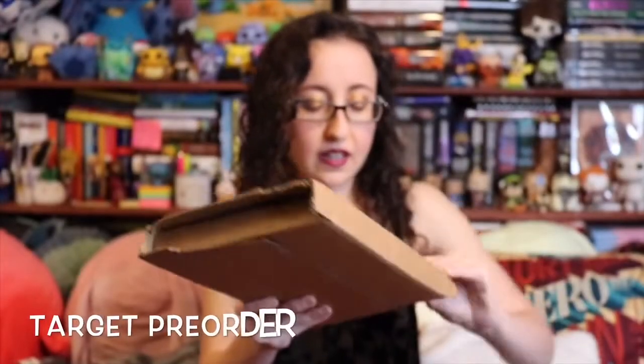This is actually a Target pre-order, so I'm going to go ahead and open this. This is the new Mindy McGinnis, Be Not Far From Me. I believe this takes place outside, in Alaska, in really harsh environments. She is the author of The Female of the Species and Heroine, which I actually read last year, and it was so hard-hitting and in-depth and so realistic. So I was really, really excited to see that she was coming out with another book.